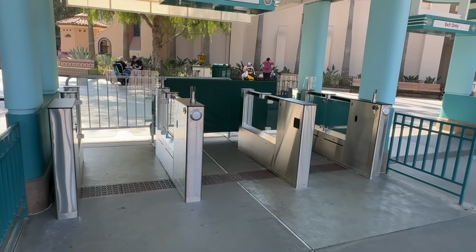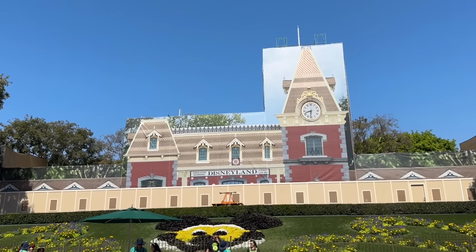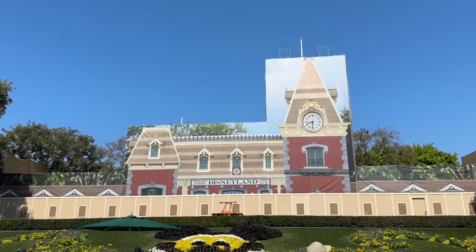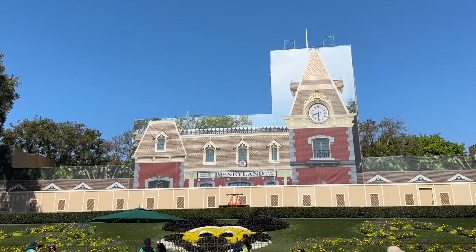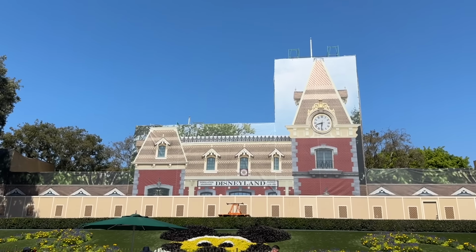at DCA and Disneyland. So, got the theme scaffolding on the railroad. I'm only assuming that the railroad will come back by November 15th, which is Tiana's Bayou Adventure opening day and Christmas time. It'd be kind of weird not to have the train during Christmas.